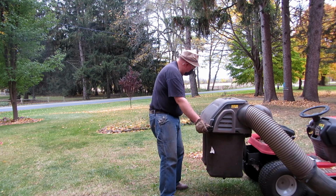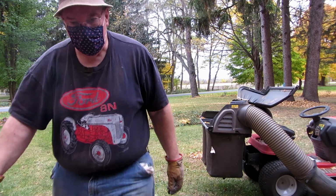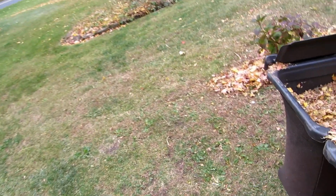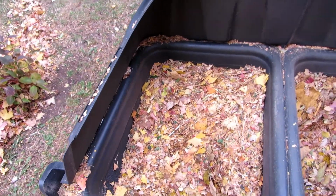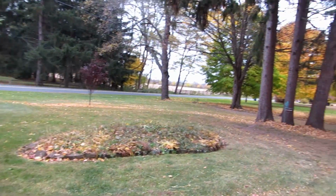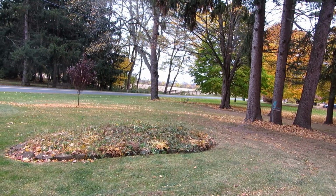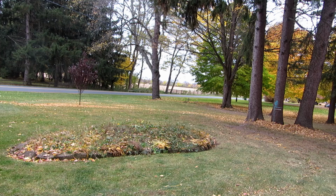Let's see how full we are. That's pretty good. Chute's open. Bags aren't completely full. And I've done half the yard, plus I've done all the leaves that I pulled over from under the pine trees. So this is working out pretty well. Just go through and shred it all up, then go through and bag it all up. I think I should be able to finish off the yard without having to dump the bags yet.